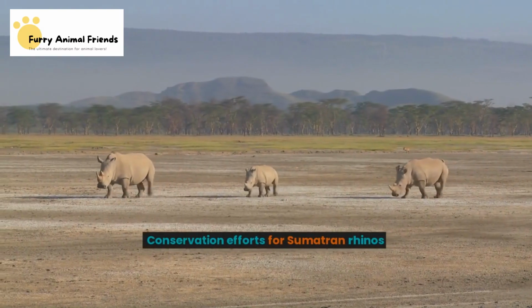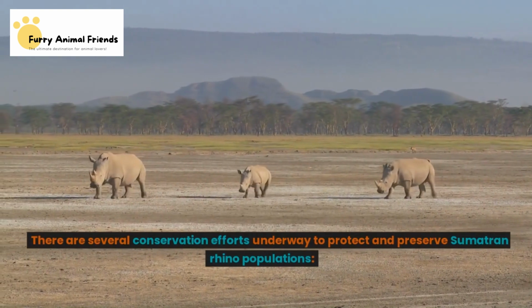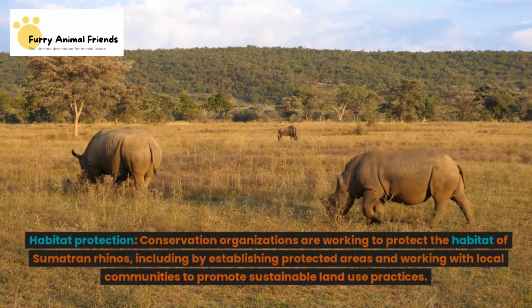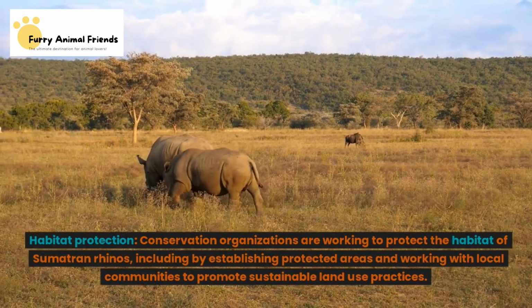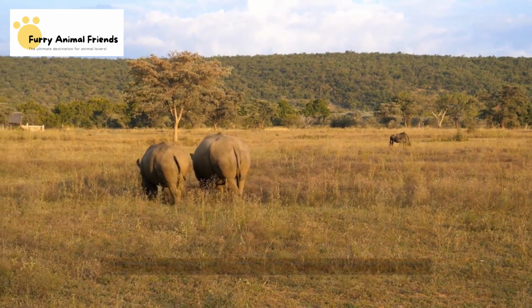Conservation efforts for Sumatran rhinos. There are several conservation efforts underway to protect and preserve Sumatran rhino populations. Habitat protection. Conservation organizations are working to protect the habitat of Sumatran rhinos, including by establishing protected areas and working with local communities to promote sustainable land use practices.